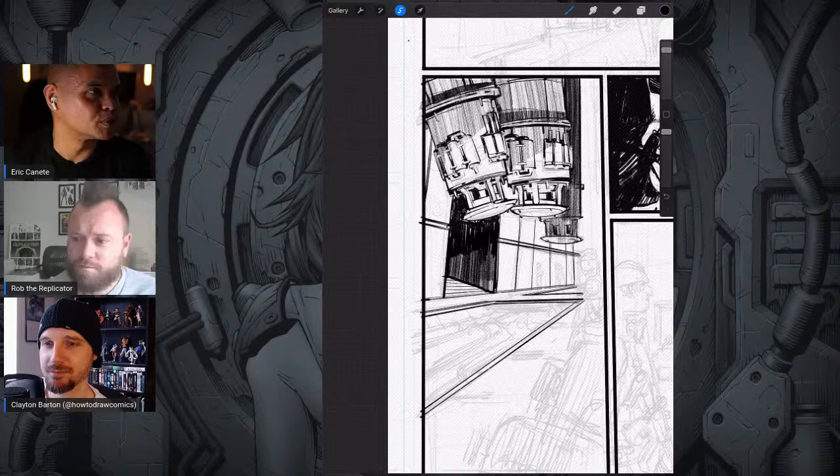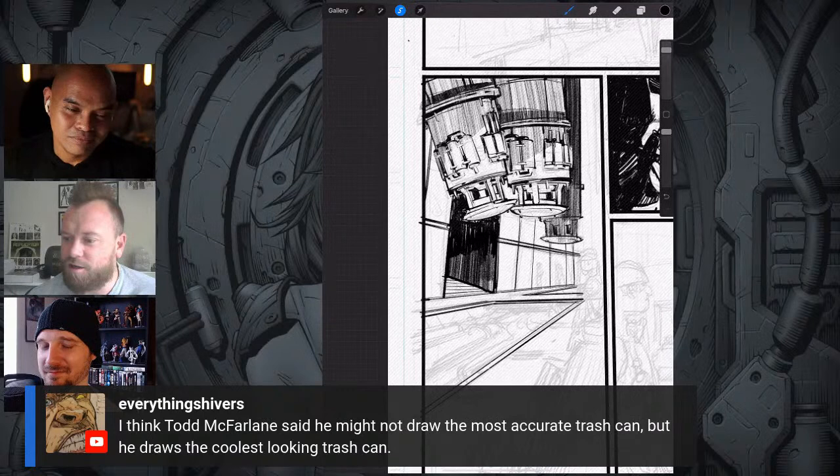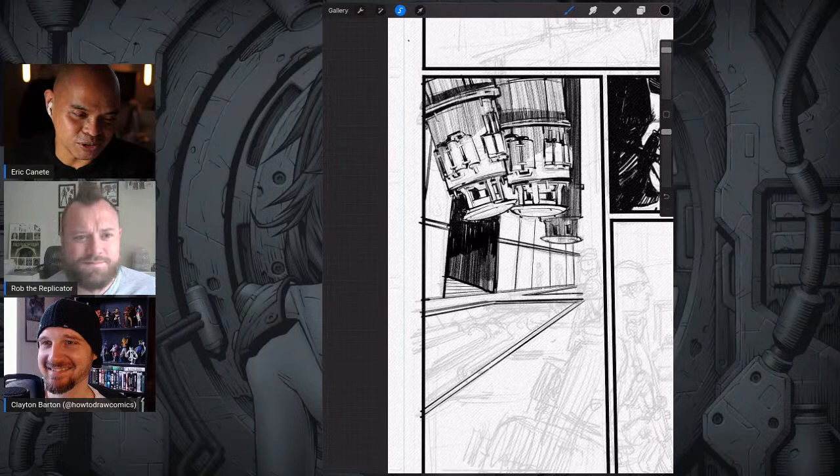Yes, I fake the perspective. Everything Shiva says, I think Todd McFarlane said he might not draw the most accurate trash can, but he draws the coolest looking trash can. I'm not gonna disagree with a guy who has that level of success. Say whatever you want, Todd. I'm on board. You are the train conductor. I'm in the back somewhere. I'll go on the trip with you.